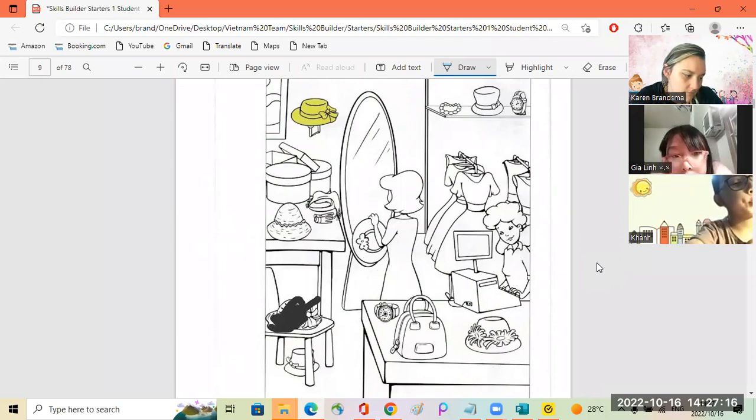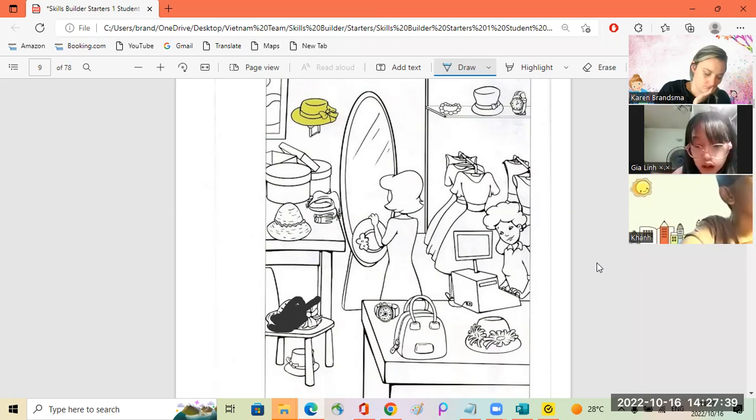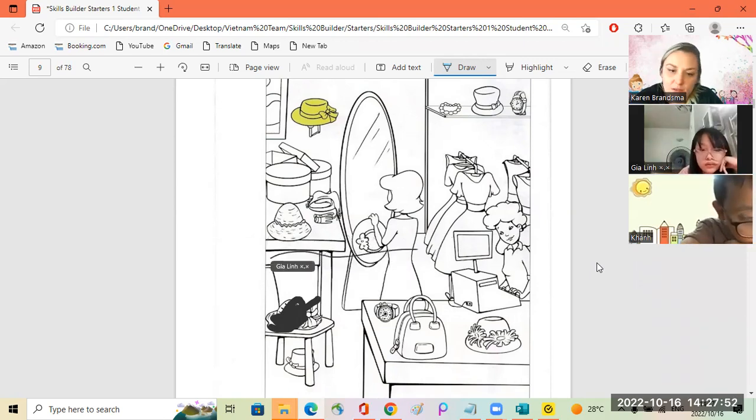Two. There's a hat in front of the boxes. I can see it. Color that hat now, please. What color for the hat in front of the boxes? Would you like to color it orange? Yes. Lynn? Do you have orange? Lynn, I want you to color it orange. Do you have the color orange?